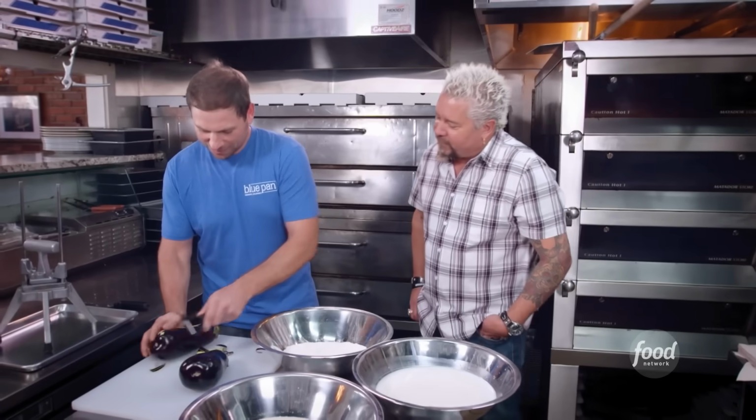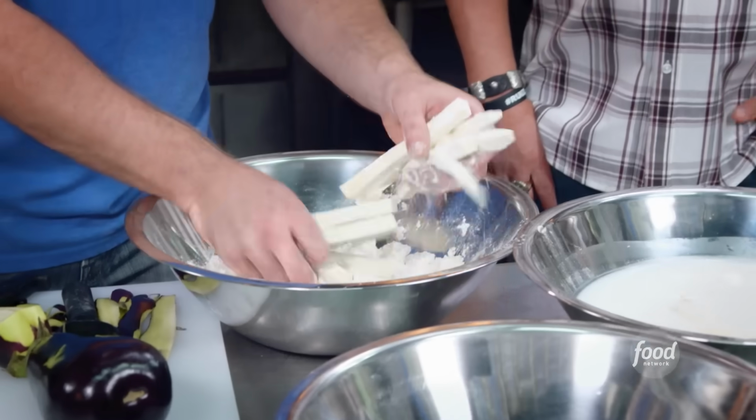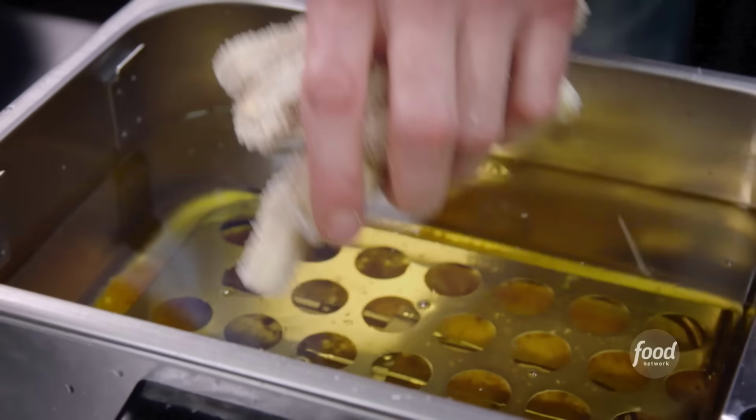Glad I tuned in for this. Cut the ends off. Well, get all angry about it then. Dredge them in flour, 2% milk, and some water, and then cracker meal. And then into the fryer. For 5 or 6 minutes. We're gonna serve a sauce with this?